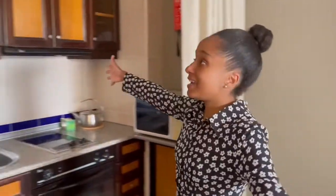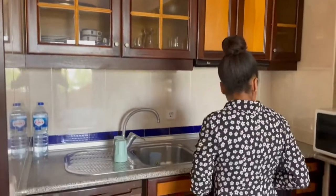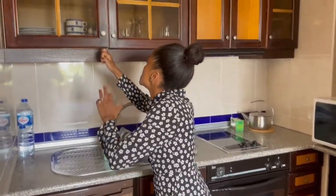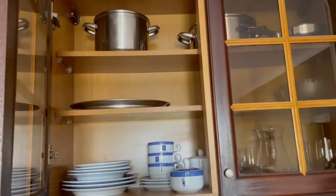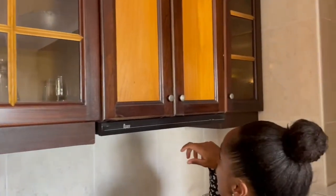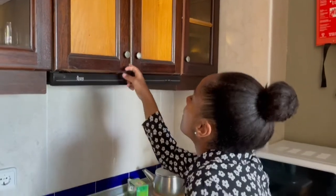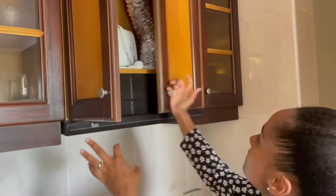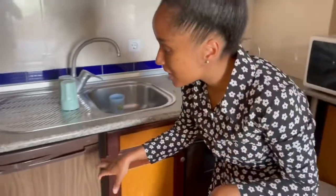And over here is the kitchen, just like the other ones. I don't have any clue where it is. Right, there you go. You got the pans, the pots, this has jars. I don't know what's in there. There's a kettle in there. Oh, I have to open it. Oh no, it's a toaster. It's a toaster. You have a fridge.